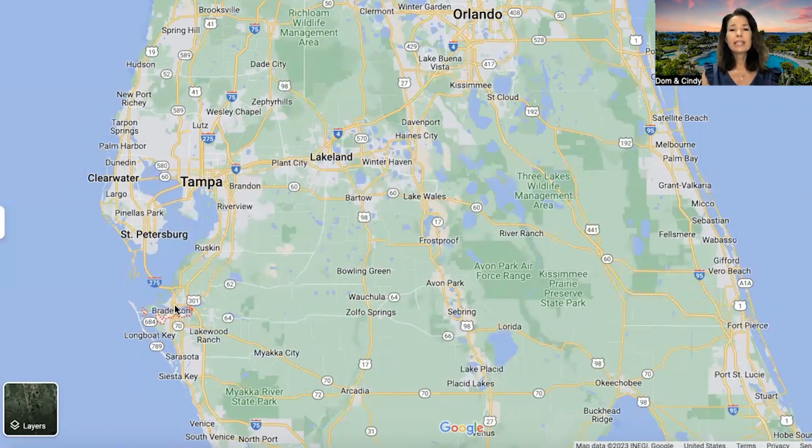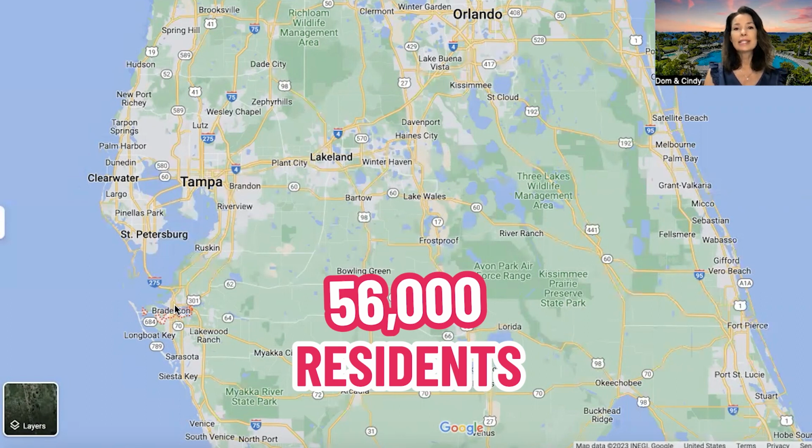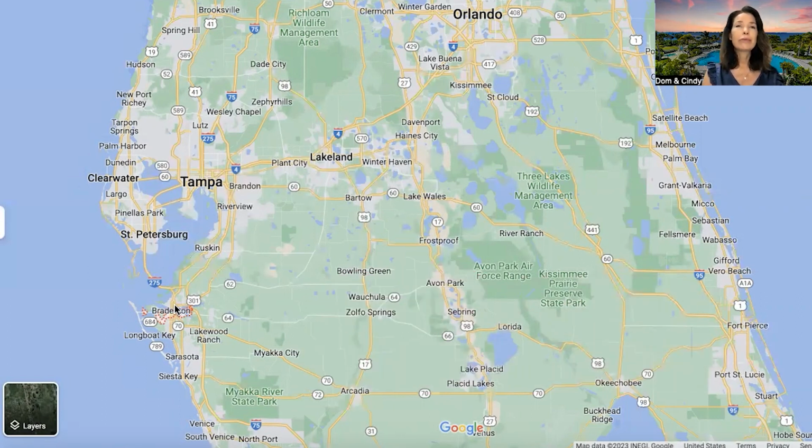And Bradenton has over 56,000 residents that live there year round, the majority of year round, I should say, but that does not include people that don't claim it as their homestead. So we see a lot more people that actually are here, especially snowbirds. They have a second home here and they come and go, maybe 3-4 months out of the year they're here. So in certain months of the year, we're seeing a lot more influx of people here.